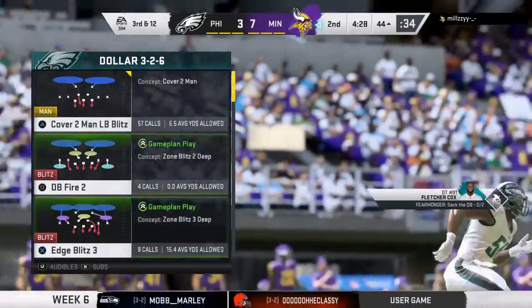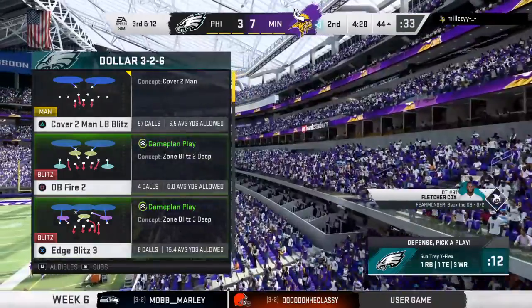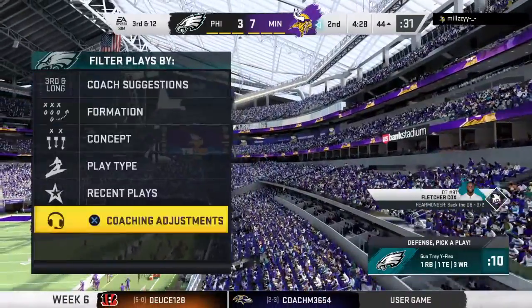Well, touch and timing are critical for those types of throws. He put a lot of zip on that one. Needed just a little bit more finesse trying to get it to his back.